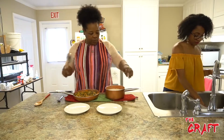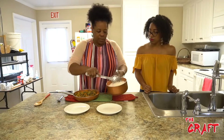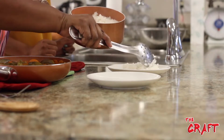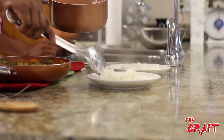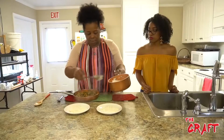So, we're gonna plate these 2 dishes. And the first thing we're gonna do, so we didn't cook the rice too long, so it's not sticky, and it is falling apart, which is a good thing because I don't really like my rice really sticky. But it's up to you how you like the consistency of your rice, however you like it. Then you could just do it just like that, okay?